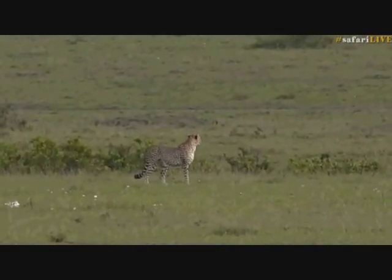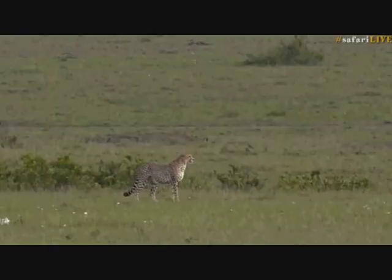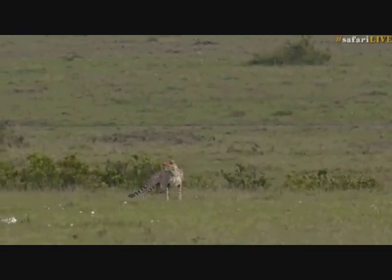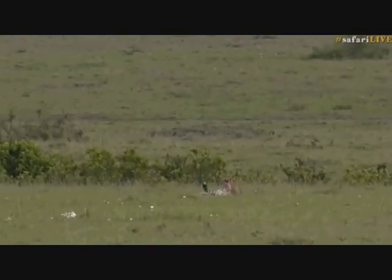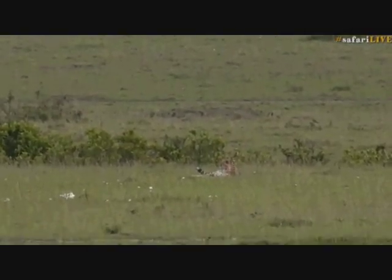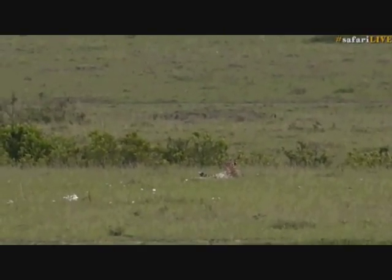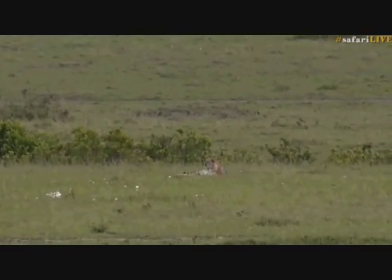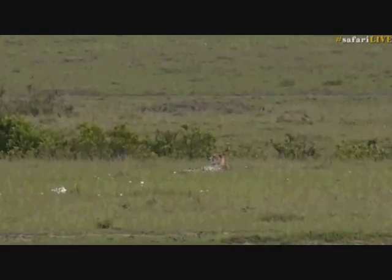Well, actually on closer inspection now, it appears like she's not as hungry as I thought she was. She's got quite a belly on her. So maybe that was just an opportunistic hunt. It's not that she's starving, because her belly did seem quite well fed.